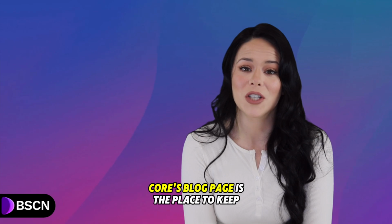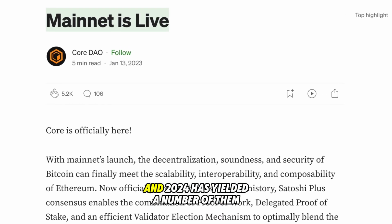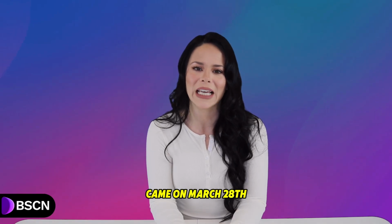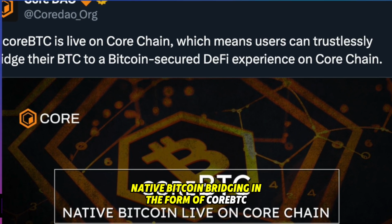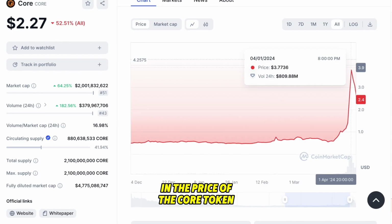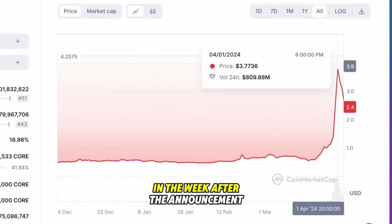Core's blog page is the place to keep a lookout for exciting updates from the Core ecosystem, and 2024 has yielded a number of them already. The biggest update of the year so far came on March 28th, when the project announced that Core native Bitcoin bridging in the form of Core BTC had gone live. The milestone seemed to trigger a huge surge in the price of the Core token, which rose a staggering 245% in the week after the announcement.